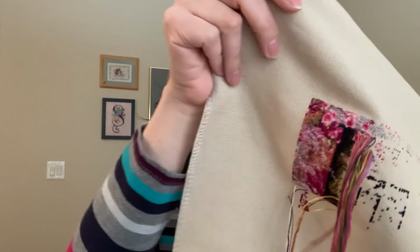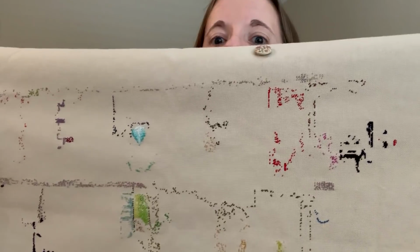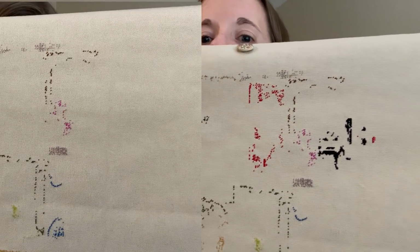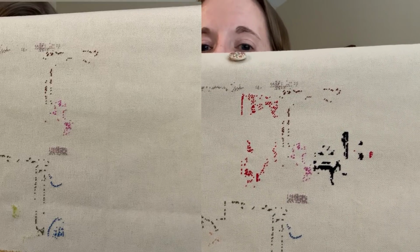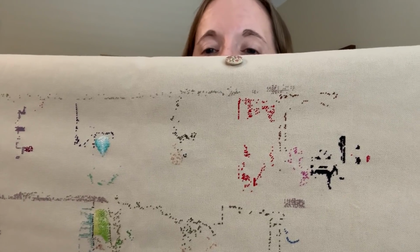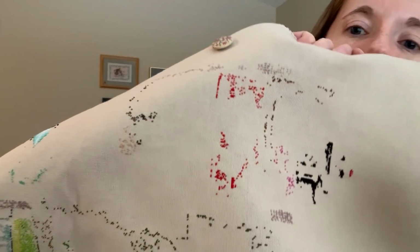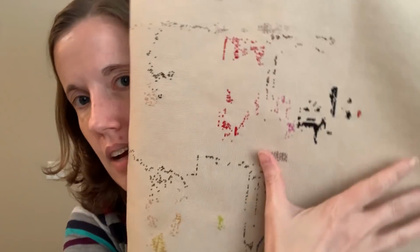So let's see. Next, I guess we'll head down here and show you before and afters of that. This section got two chunks of work done on it. One was for wine, for a hot beverage. I said this was mulled wine. So this is really big. This is on 28 count, tea-dyed Monaco, 2/1/2 stitches.